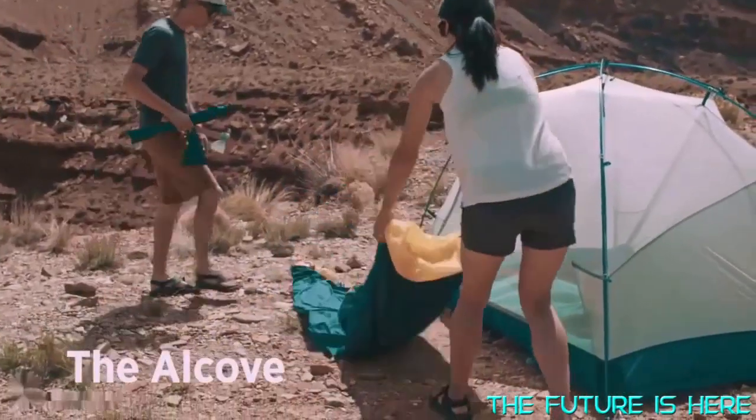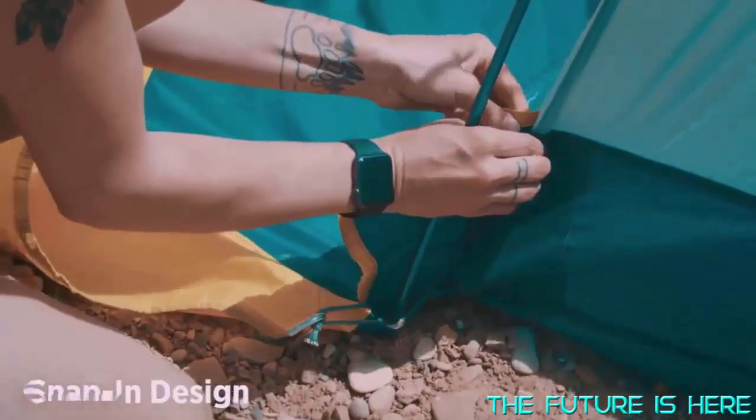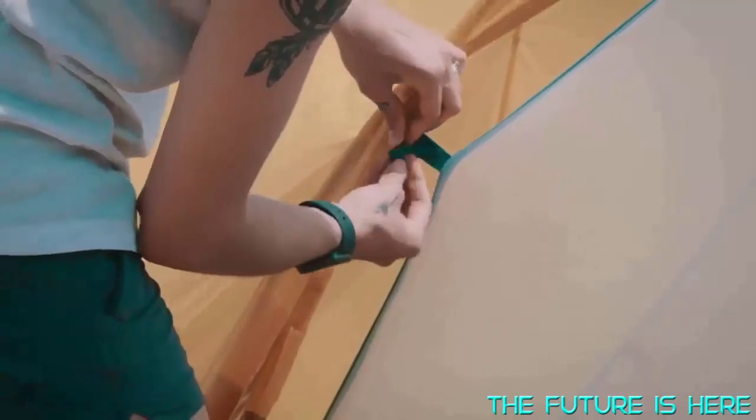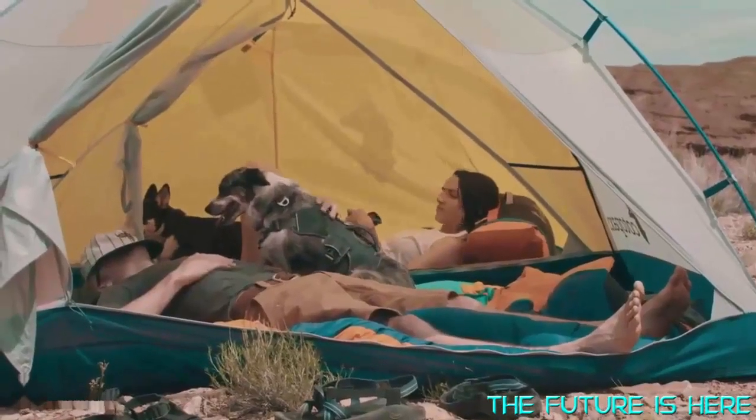Now to the alcove, also known as the tent's guest room. It's a separate shelter that seamlessly integrates with your Inti 2, effectively doubling the space for two extra people or added gear. Many other tent makers use some type of vestibule or awning and claim it adds living space, but only ours features a built-in floor to create more space that protects you from the ground up, just like your tent.